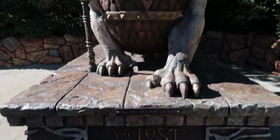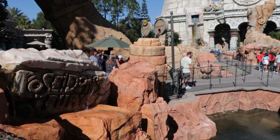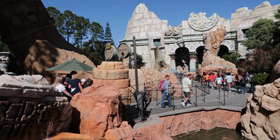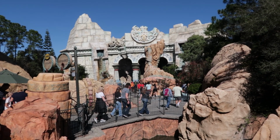The Lost Continent has one attraction for you to enjoy. It's a show called Poseidon's Fury. Stand up and watch it. Kind of cheesy, but some people do enjoy it.